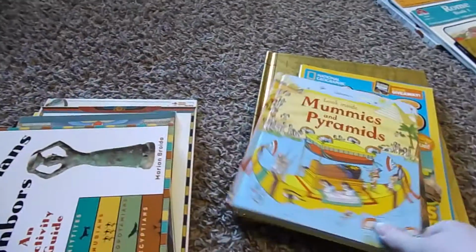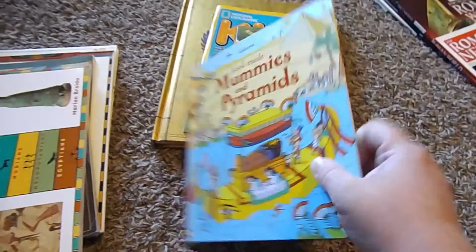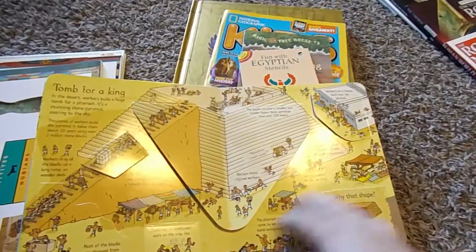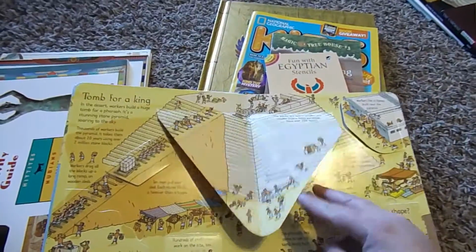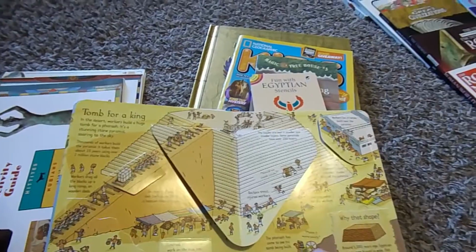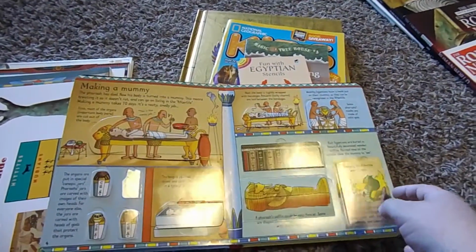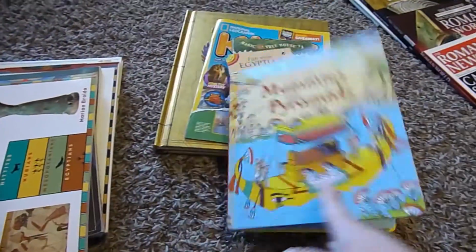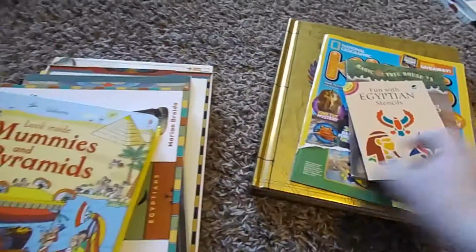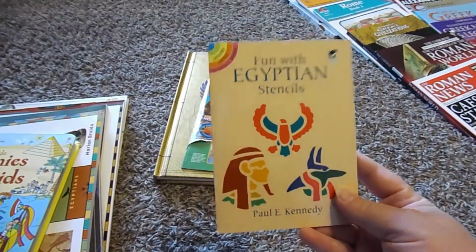I have this Look Inside Mummies and Pyramids Usborne book, and it is a board book with the flaps. This book we were gifted, but I thought it would be great for my son who's going to be doing some history with us. The flaps are pretty cool. My daughter really likes this book too. She's already been reading it. So we'll have that. I have Fun with Egyptian Stencils for some fun.